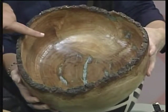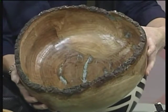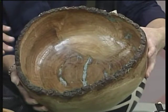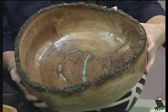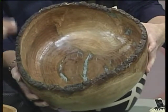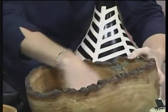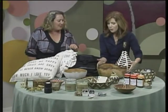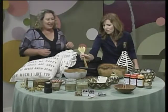This is actually crushed turquoise. Can you see the blue in there? And it's her talent. She knows her tricks. Gorgeous. But she uses a resin, I believe, and puts crushed stone inside. And this is from the tornado? Yes, I believe it is. And this still has bark on it, which is a challenge to do, to come up with a bowl like that. But it's totally smooth on the inside, so it's completely usable. It's not just decorative. Right. It's gorgeous.